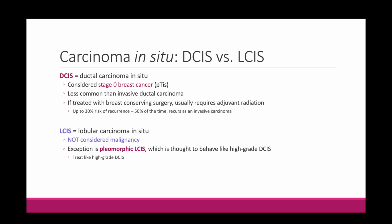The distinction between invasive ductal carcinoma and invasive lobular carcinoma is probably less important than the distinction between a ductal carcinoma in situ versus a lobular carcinoma in situ. So remember, we showed that diagram and basically showed that a carcinoma in situ is carcinoma that has not yet broken through that basement membrane and it has not become invasive. So for ductal carcinoma in situ, it is considered a stage 0 breast cancer, and we stage it as pTis, so that means carcinoma in situ. I might have misspoken earlier and said T0. It's a pTis, so carcinoma in situ, considered a stage 0 breast cancer.